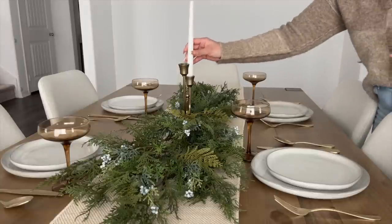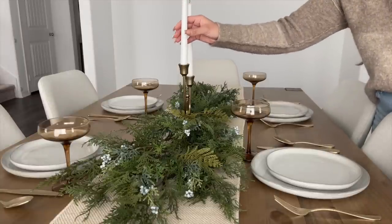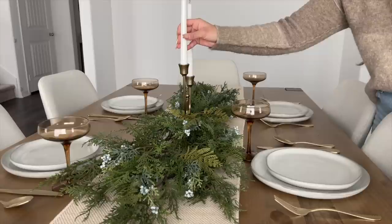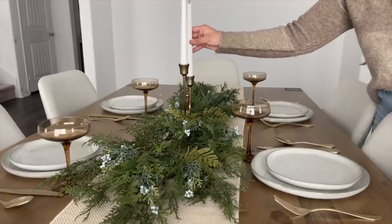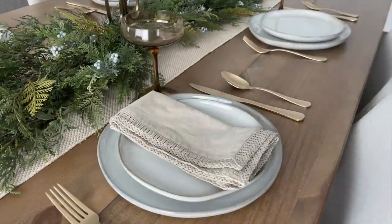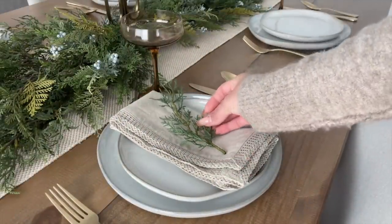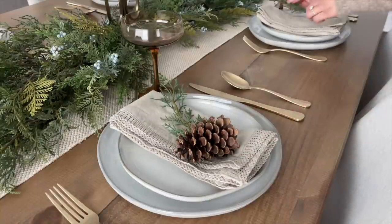I went ahead and added some candlesticks for this look since it was just two and it adds some height and it also brings in some warmth with the fire, so I added those candlesticks. And then for the napkins, I'm just keeping it very simple. I just folded it up in a rectangle and I'm adding those same cedar gift toppers as well as a pine cone.